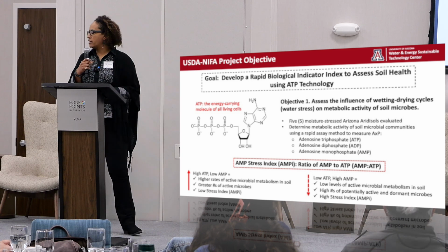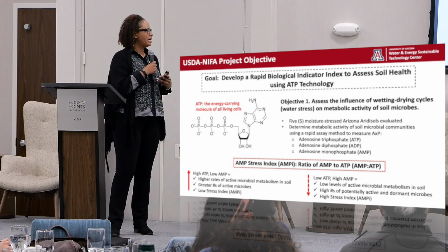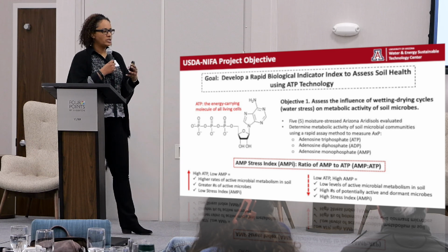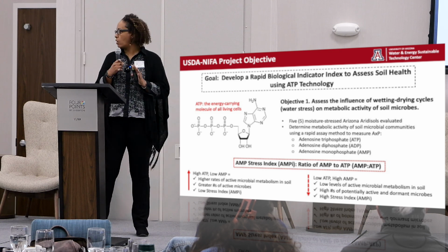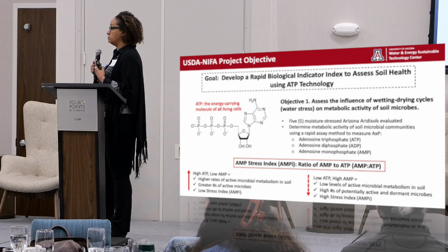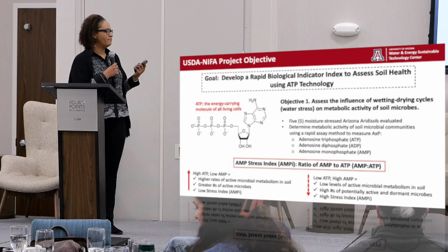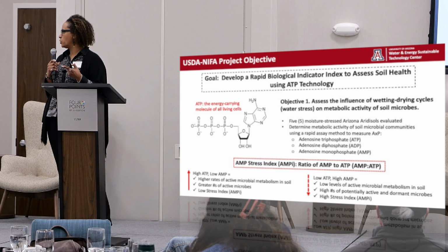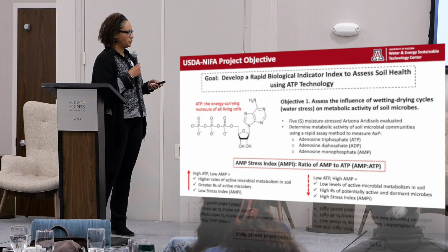We did a lot of method development work with a company, because at West it's a public-private partnership center. And we did work with a company out of Canada called Luminultra to evaluate their kit for use with granular material to assess ATP levels. Once we developed our methodology, we wanted to then be able to assess the influence of wetting drying cycles or water stress on the metabolic activity of soil microorganisms. And this company we worked with, they were really excited about that because they hadn't done any work with soils, and they supported us quite a bit in these efforts. To this end, we evaluated 5 moisture-stressed Arizona aridosols that we obtained from Campus Ag Farm. They were a combination of Pima soils, Gila soils, and Brazito. And they had not received any rainfall in about 60 days, so they were definitely moisture stressed.